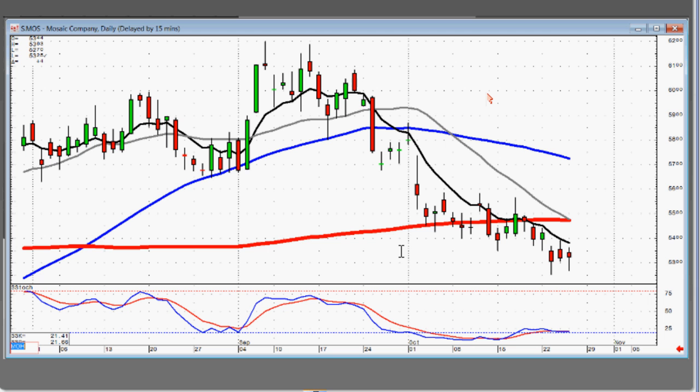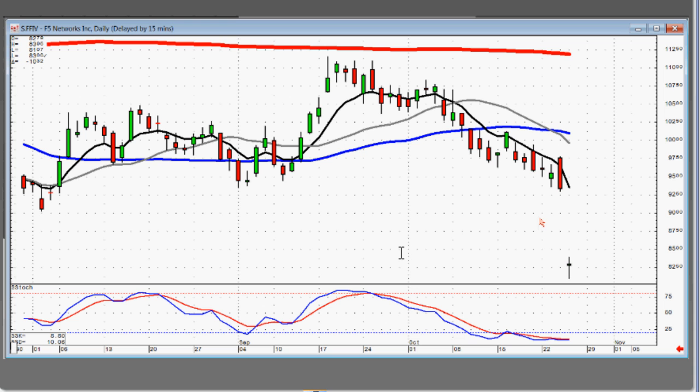Where's the left-right combo in FFIV? Right here. Doji followed by a bearish engulfing signal. That's your strongest sell signal. There's a doji followed by a bearish engulfing signal. That's your sell signal.